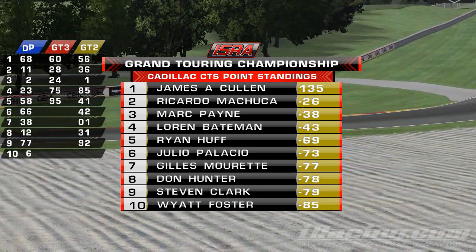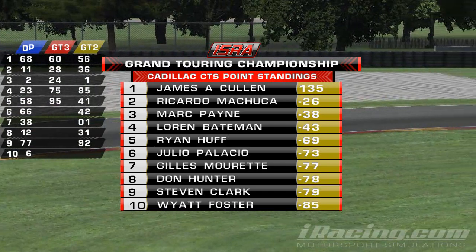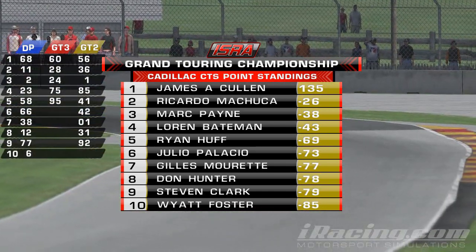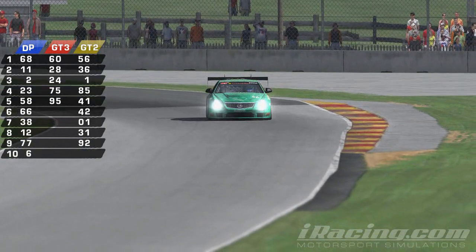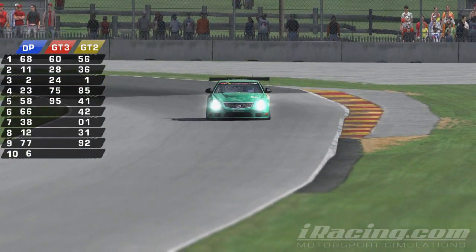And James Cullen in 1st, and running down Ricardo Machuca, Mark Payne, Warren Bateman, Ryan Huff. Pretty big spread in points in between there, so there may be some movement, but I don't see a whole lot of opportunity. Wow. Yeah, that was a crazy race, guys.